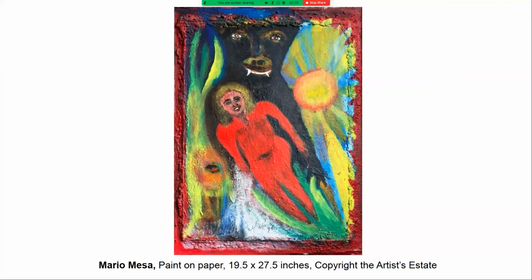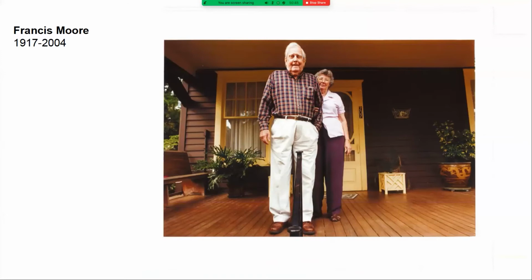And very little is known about him other than he lived in Little Havana and left this trove of paintings. I think the Perez Museum has one. They had called me for some dates of his life.